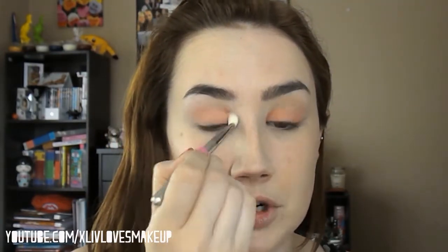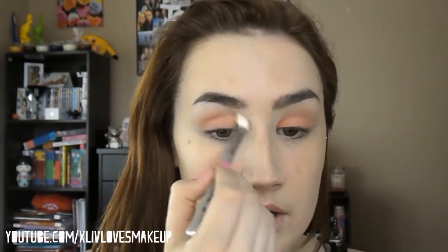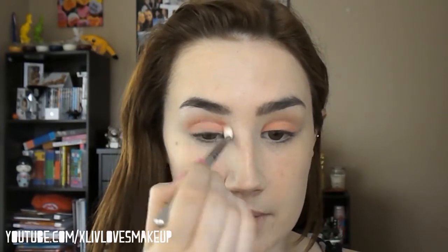So next I'm going to go ahead and take Passion Fruit, which is the next colour along. It's just a slightly darker kind of peachy colour. Can you excuse the parrot? I don't know where it came from or if it's a wild parrot. There's a parrot that lives outside my bedroom, but I'm just putting Passion Fruit through my crease with my E25 brush, so you can see that's just deepening the eye and sort of hollowing out my crease.